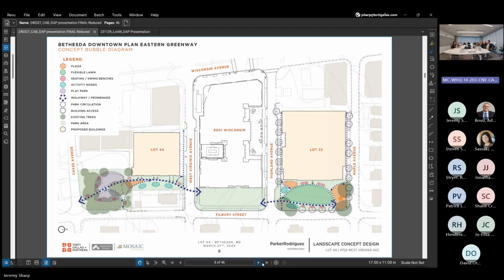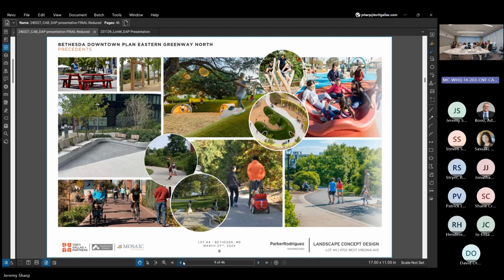And then, of course, to the north, which you saw on Lot 25, is that sort of terminus to the greenway, which has a larger green and is a little bit more open. So what we're showing there is a series of nodes.